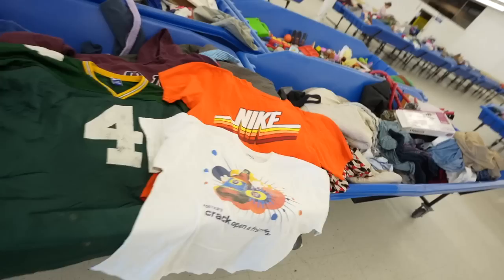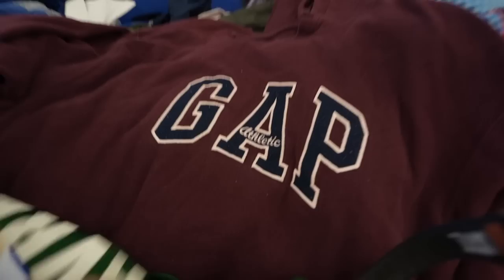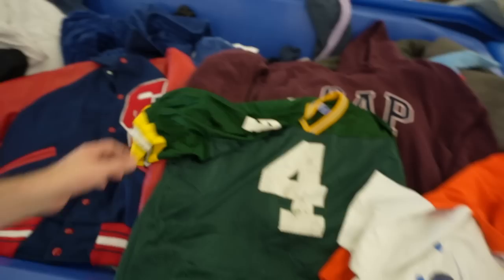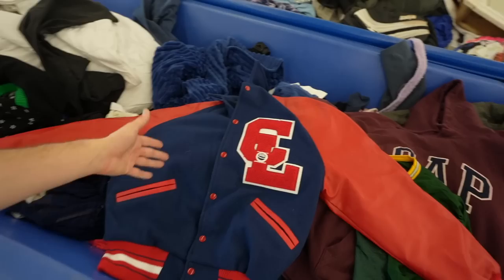So thus concludes the third round, the third rotation of bins. And I have a few cool things. All of these you guys did see, aside from this Foster's crack open a friendly beer tee on the Hanes heavyweight. I need it. Slight Nike, again in HD, the Gap hoodie. You got the Brett Favre Vintage Champion. This is actually really cool. And that is not a stain. That is legit just like chocolate crust. Delicious. And then I did find this varsity jacket right here, which is clean. No name on the back, just CL.